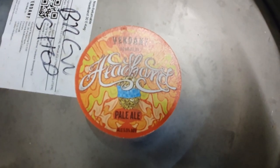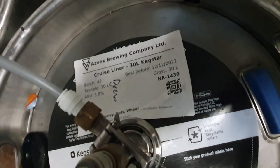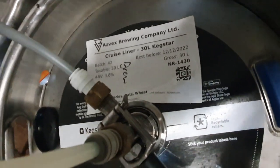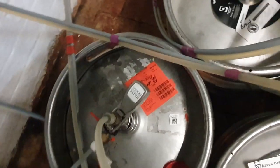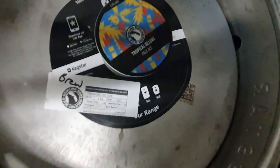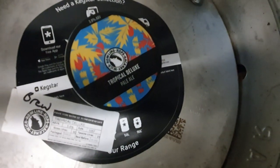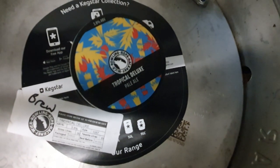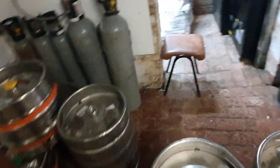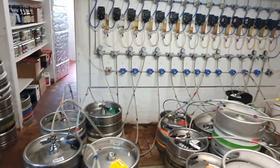Here is another one, Verdant. What's that? Headband. Asvex Brewing Company, a new one to me. This one's called Cruise Liner. Not sure what style of beer that is. Here we have another Tiny Rebel, Tropical Deluxe, and Howling Hops by the looks of things. So we've got quite an interesting selection on at the brew shed at the moment, or coming through. If you're passing, get yourself in for a bevy, boys.